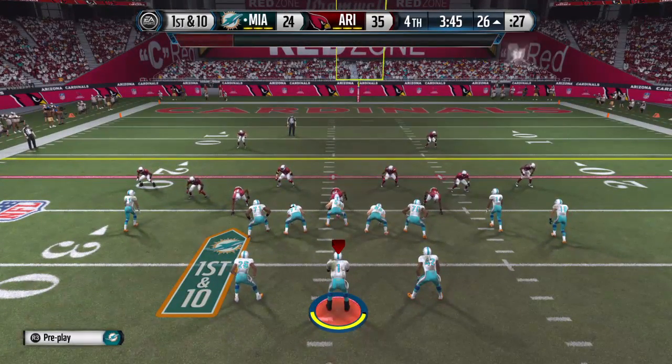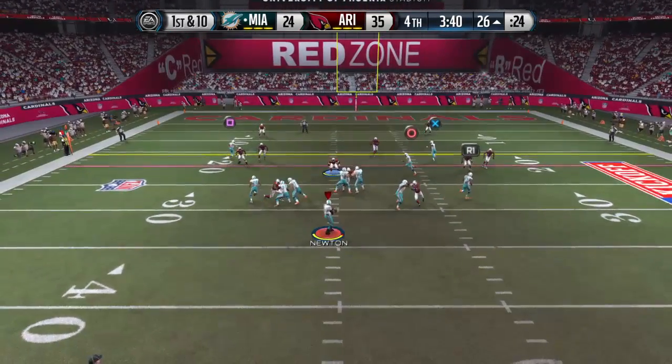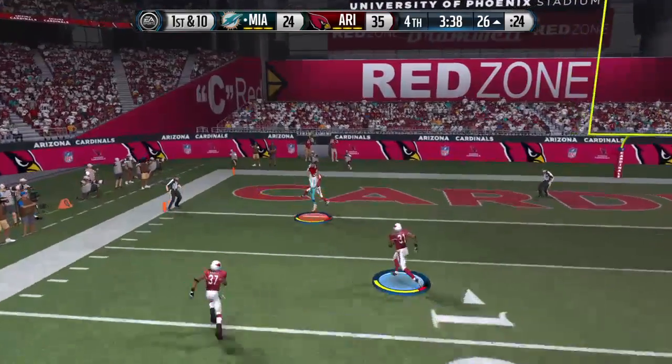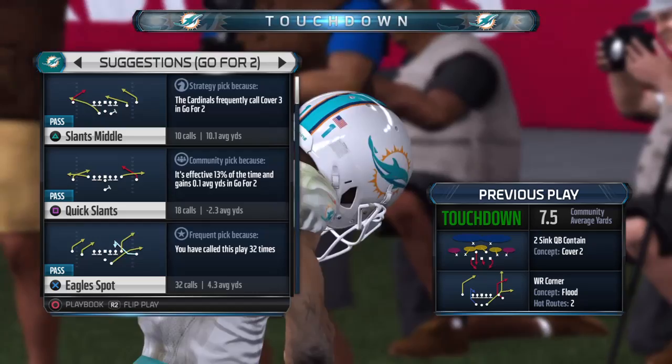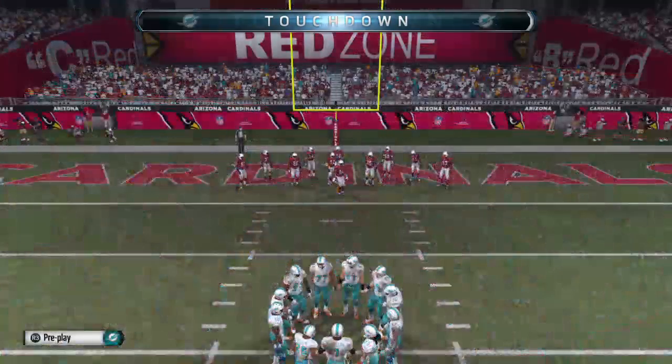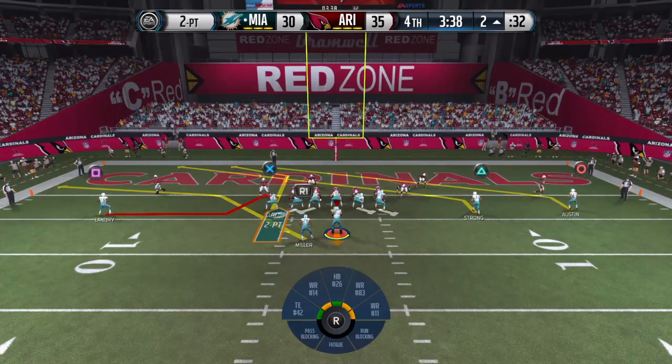Split backfield here. From the gun. Touchdown. This game is tight. A Hail Mary pass. I threw a lot of them in my career. I did not hit one. And here today, how about that?